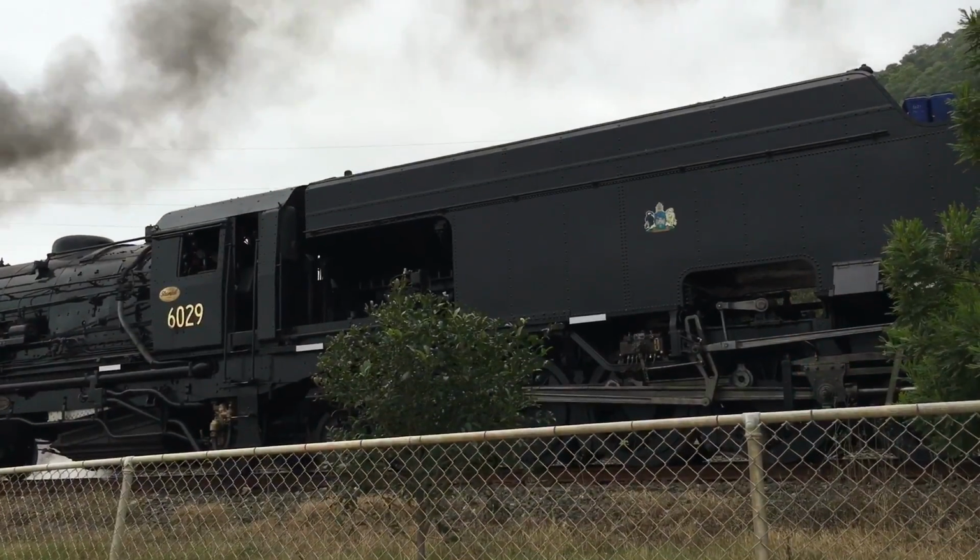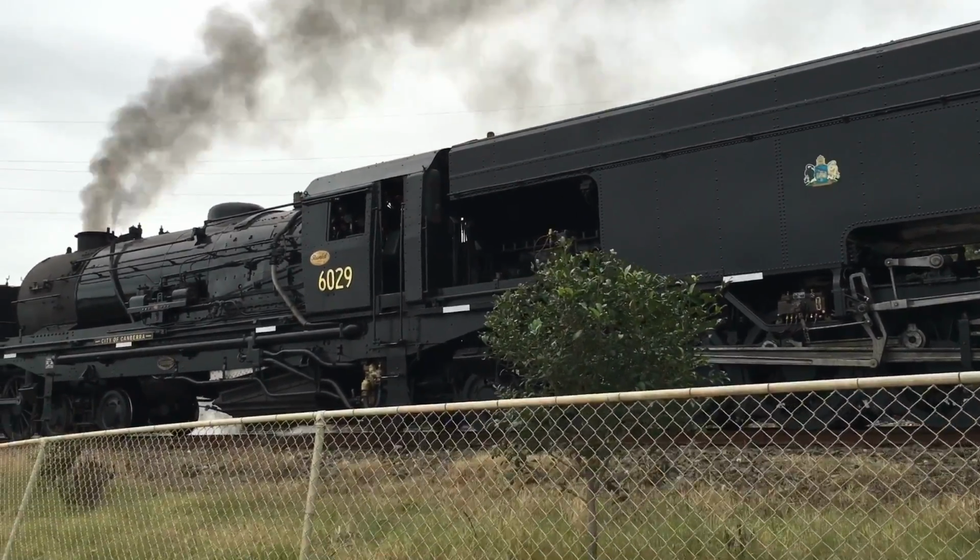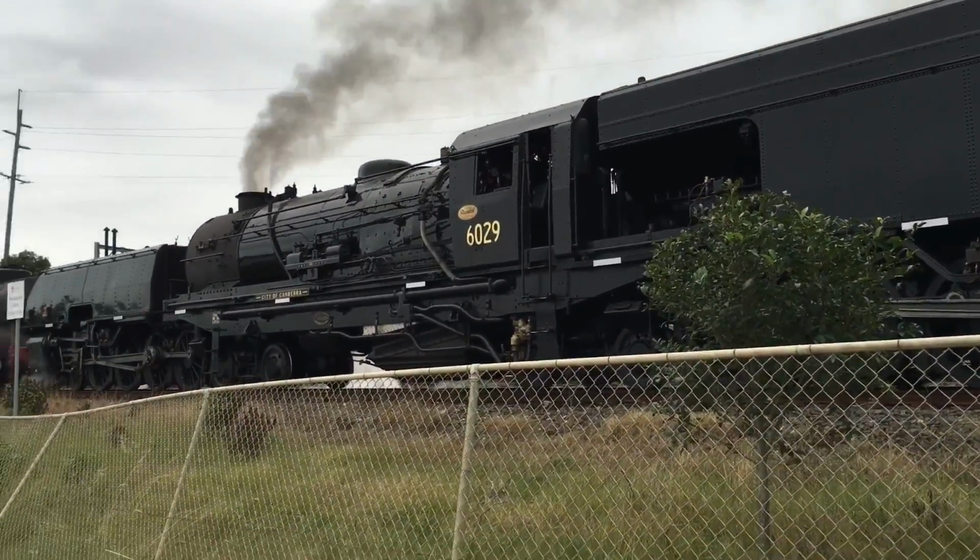And this beautiful machine, Beyer Garratt Loco 6029, it is the largest operational steam locomotive in the Southern Hemisphere.